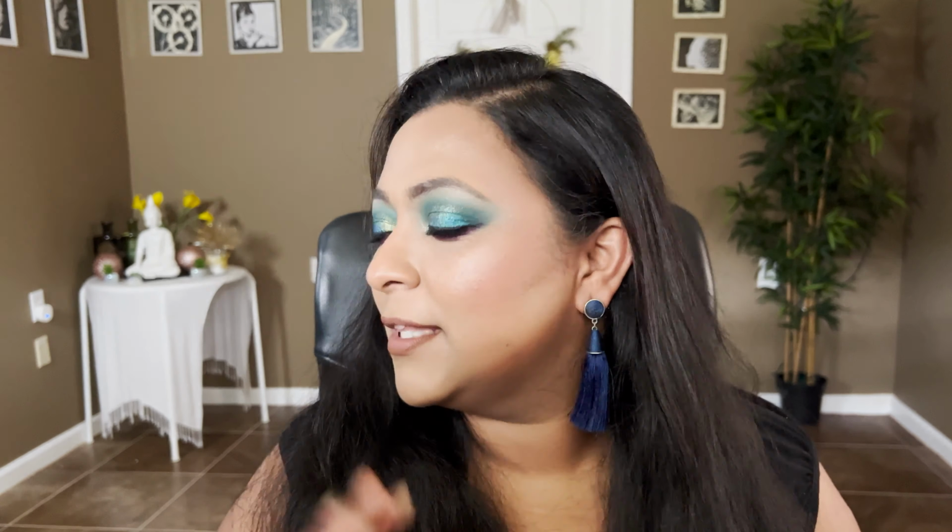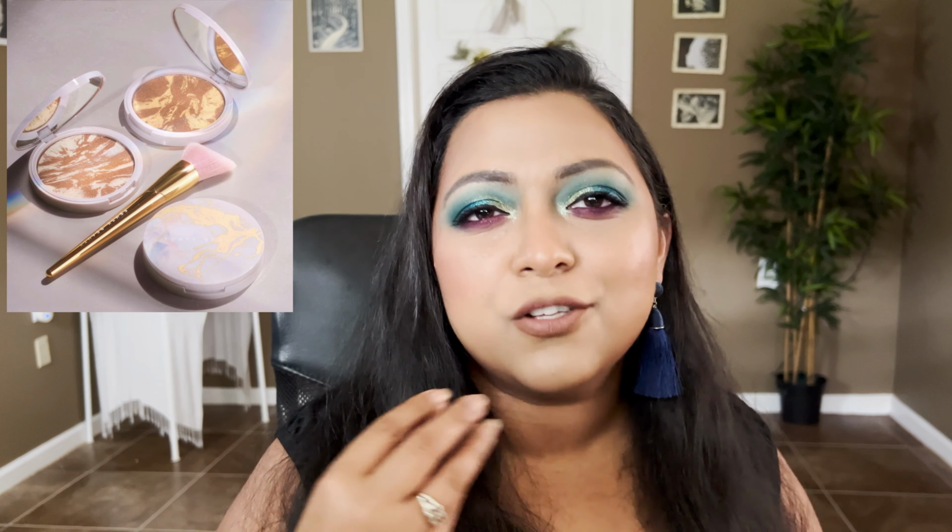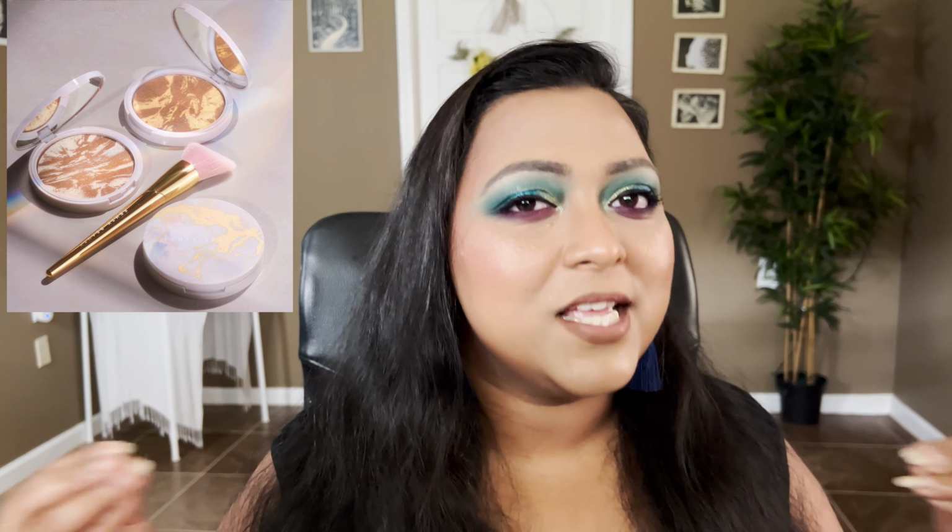And the other thing that really caught my attention, but I'm not going to buy it, is the Fenty Beauty new bronze shimmer powders. Again, the reasoning is the same. Why am I not buying that? It is just because it is a bronzing shimmer powder, and I don't want to emphasize any texture on my skin with the shimmery powders. So yeah, for that reason, I'm out.